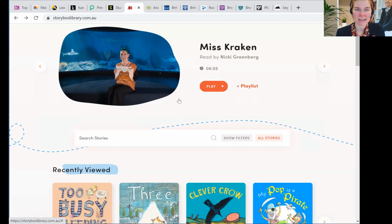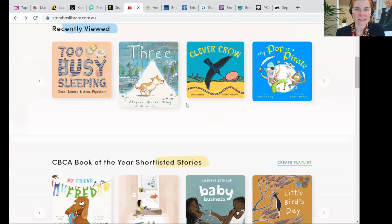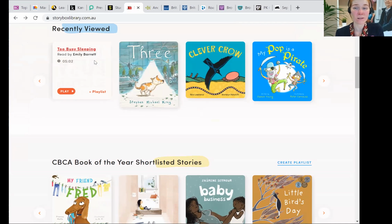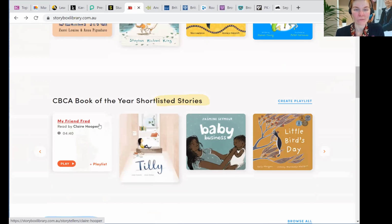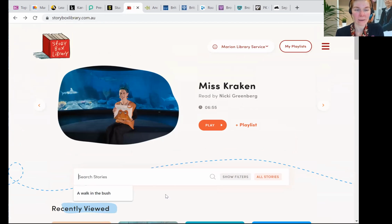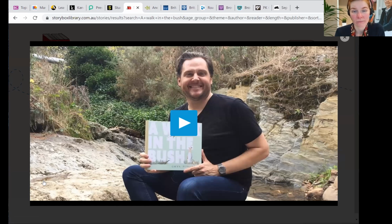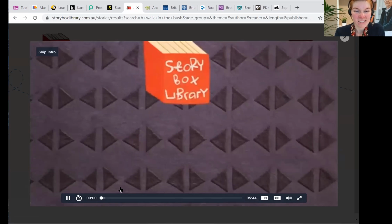Storybox, this is what I was very excited about. Storybox is, again, online storytelling, and when you have a look, you can see who's reading it, how long it takes, and then you can just click play. You can also look for a book that maybe you'd like read aloud, and we can have A Walk in the Bush, that's what I was looking for. I love this book. So you can click that one, press go. It's not too difficult, nice and simple. As long as you log in with your library card, you'll get access to all of this. And then there's the video, nice and easy.